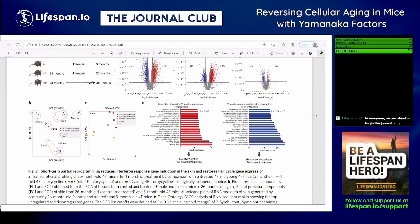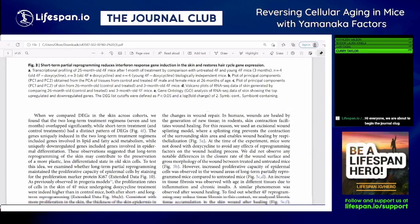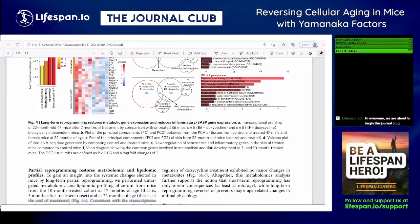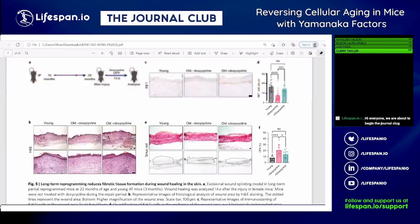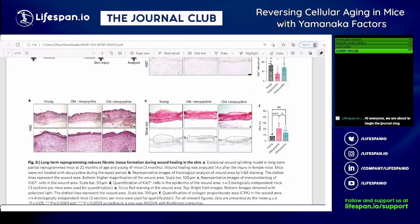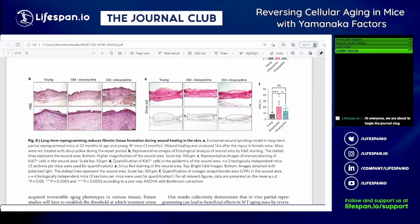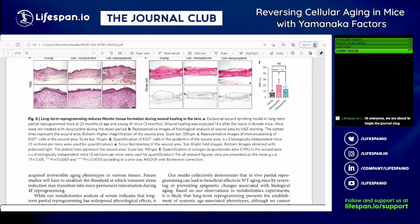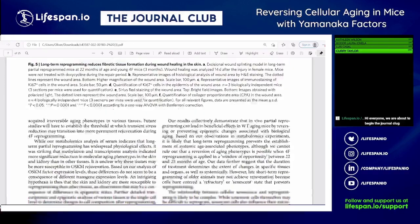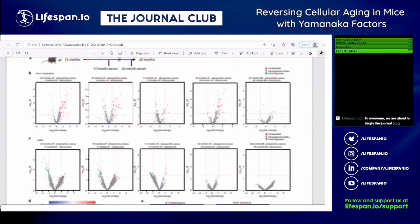Okay, so here they have a lot of omics data. So figure 3, I'll come back to it. Figure 4, figure 5, we'll skip over. That's not omics data. They noticed changes. They noticed a lot of the omics data suggesting that you have, like I said, skin that is more youthful, and also kidney. So they do a wound healing assay, and then figure 6 as well, where they do metabolite and lipid analysis.